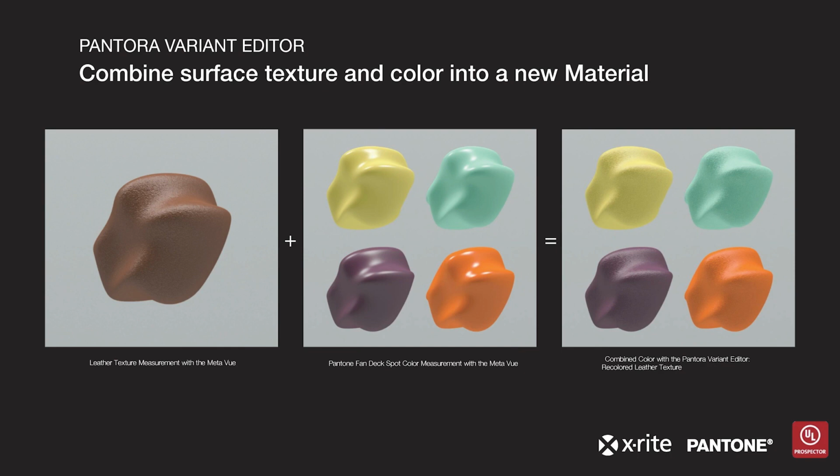So here you see that as an example, we can take a leather texture measurement from a MetaView, combine it with Pantone Fan spot color measurements, also done with the MetaView or based on the MetaView. We took them from the digital library. And then we can combine these two properties, texture and color, to totally new materials with a certain confidence that we will be able to produce these materials physically correct, because both these channels, the texture and the color information, have been derived from a real material. So we can actually mix and match and design new stuff here nicely.